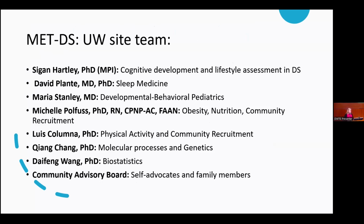Our site team consists of Segan Hartley, who's our main PI, and brings expertise in cognitive development and lifestyle assessment in Down syndrome. Dr. Plant, who is a psychiatrist and brings his expertise in sleep medicine. Myself, a developmental behavioral pediatrician. Michelle Pulfus, who's a doctoral nurse researcher who brings expertise in obesity, nutrition, and community recruitment. Luis Columna, who brings expertise in physical activity and community recruitment.